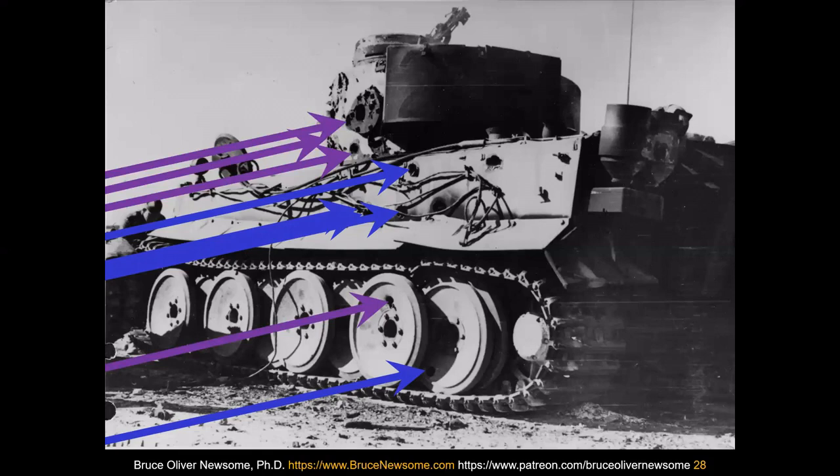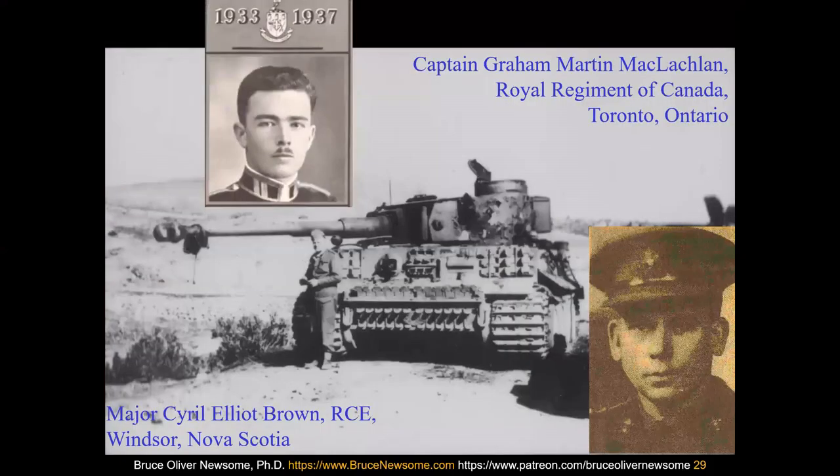Then there's a perforation of a wheel towards the top of the wheel, and that is high enough that it goes through the 60 millimeter plate and into the engine compartment and starts a fire. And that is what stops the Tiger tank and eventually causes the crew to bail out. And you can see blackening of the rear of the turret and the rear of the engine compartment, and in fact blackening around the perforations where smoke has discolored the outside of the tank. So these are the strikes by the time Tiger 231 is stopped.